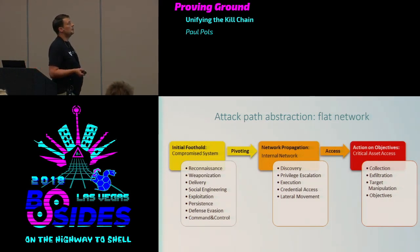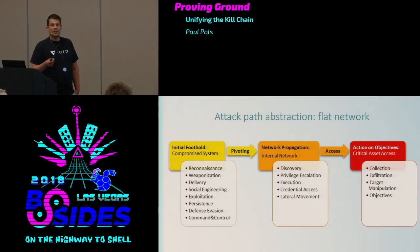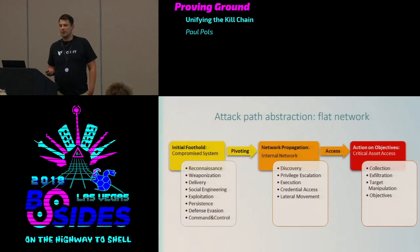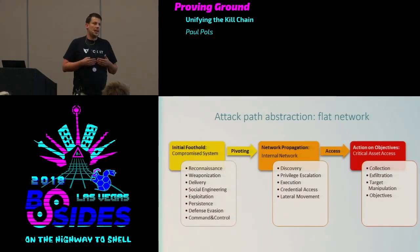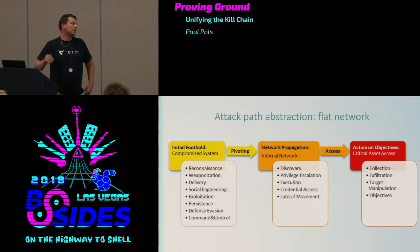After that, you can use that infection to pivot to the internal network and then perform a number of tactics or phases, such as discovery of systems, escalating privileges, executing code, getting access to credentials, and using those credentials to perform lateral movement. This is basically a game of getting more access to systems, getting higher privileges, and moving like that through the network.